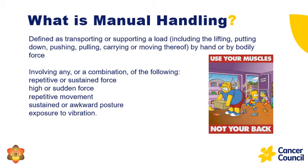In an office, we may have from time to time the opportunity or position where we have to push, pull, carry something with our hands or using bodily force. Think about setting up a room, a meeting room in fact, moving chairs or moving the tables to accommodate for our audience. Think about lifting boxes or folders from a shelf that is above your shoulders height or below your knee height. Essentially, manual handling involves a combination of the following, which is repetitive and sustained force, a sudden force, repetitive movement, awkward postures, and exposure to vibration.